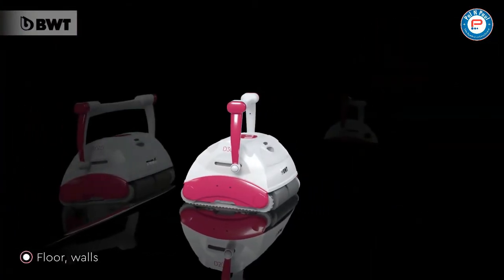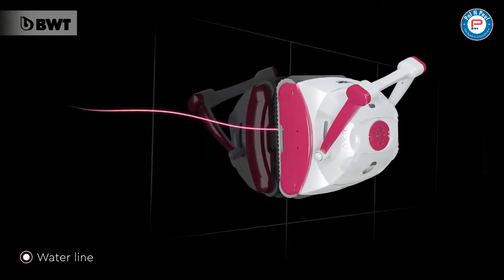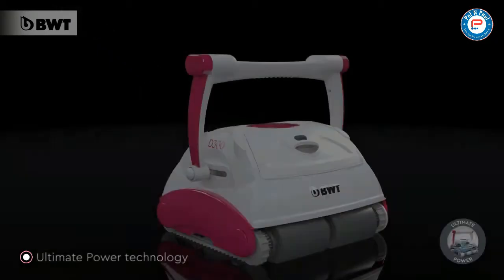The robotic pool cleaner features an adjustable handle. This robot cleans the pool floor, the walls and the waterline. Fitted with a long cable that features an anti-tangle swivel.